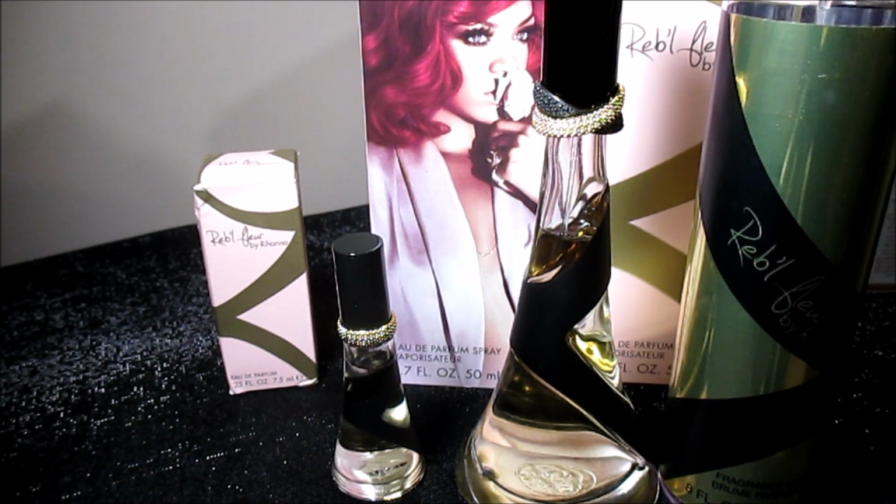Find a lotion that has some notes similar to Reb'l Fleur. It can either be a coconut lotion, or it could be straight up coconut oil. I've seen reviews where people said they just rubbed coconut oil into their skin and then sprayed Reb'l Fleur on top, and it made it last all day according to them, and it emphasized the sweetness of the coconut. But whatever you want to emphasize, find a lotion that has that scent.